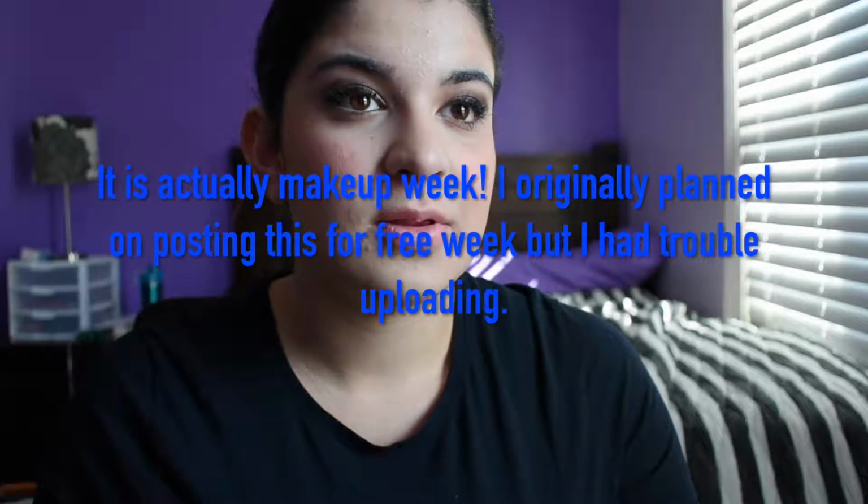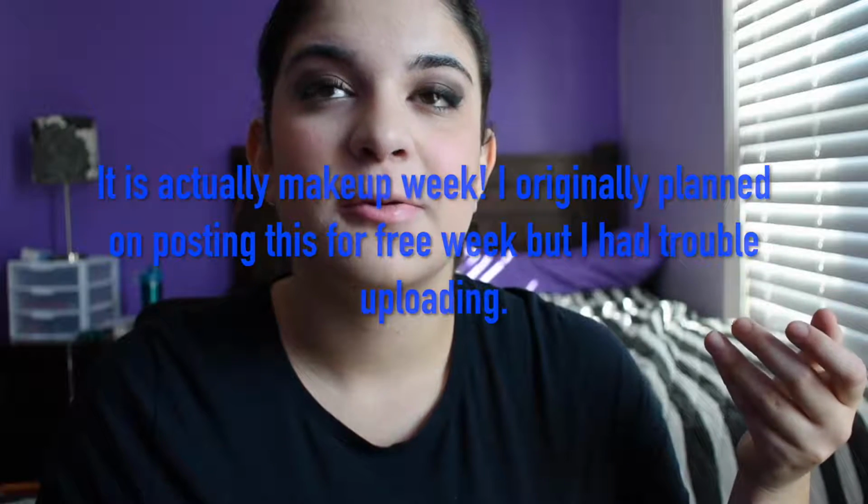For those of you who don't know what the perfect palette tag is, you get a category given to you, like best palette for the mall or something. That's not one of the categories, but it's the only thing I could think of at this moment. And you'd have to choose a palette, like the Too Faced Chocolate Bar palette, as your perfect palette for that category. And if you don't get it by now, you'll get it once I start doing the thing.